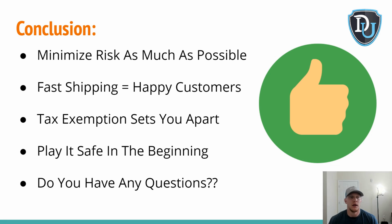I'll see you there. So in conclusion, like I said before, you want to minimize risk as much as possible. There's no point in inherently putting yourself in danger if you can avoid it, with items that aren't good, items that get returned all the time, or an item that could possibly break. You really just want to minimize that all off the bat. Or if you're selling an item and you're not even making sure that they're the same item on your supplier and on Amazon, that's also a big issue. So you really want to pay attention to that.